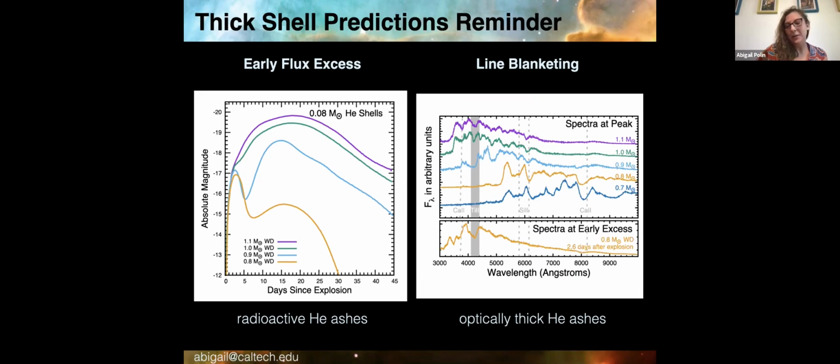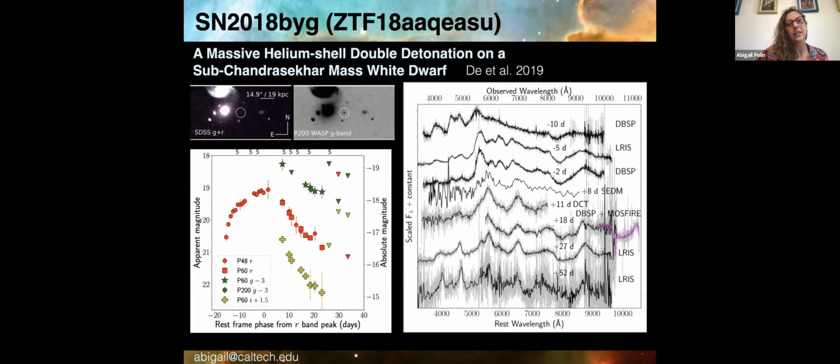But just jumping the gun a little bit here, in 2018, we found ZTF 2018 BYG, or ZTF Aquazu, which had these smoking gun signatures that we expect for the thick helium shell double detonations. We get an early excess in the light curve and line blanketing up through time of peak in the spectrum. So I worked with a graduate student who I think is now starting a postdoc, Keisha Day, to characterize this event with our models and his observations.